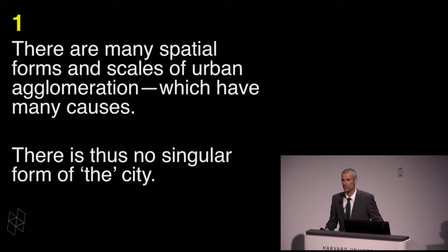And in contrast to what many economic geographers and economists currently argue, I would argue there are many causes of agglomeration. The search for a universal theory of agglomeration, which goes back about a century, is arguably misguided. So from this point of view, there is no single form of the city.